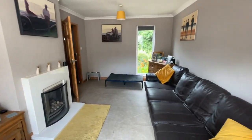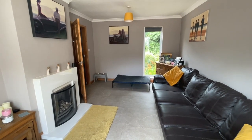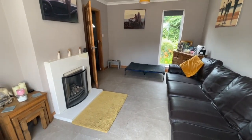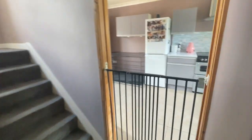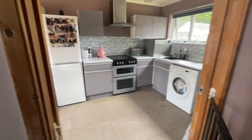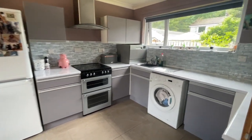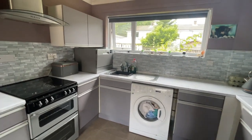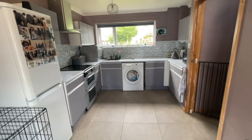So just panning around here, we've got an almost full length window at that side, and you've got the picture window behind me. So this room is really nicely lit, with a lot of natural light coming in. So we go back into the hall, and across the hallway here, we've got a great kitchen space, again well lit with natural light. It's got a UPVC double glazed window. So the property is UPVC double glazed throughout, and it's got gas central heating.